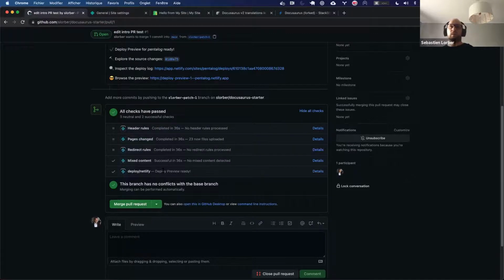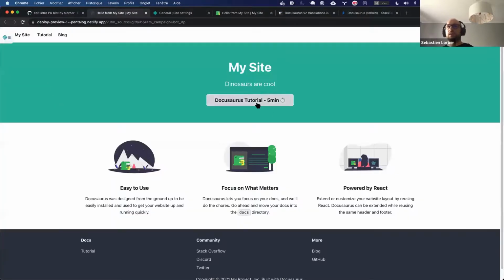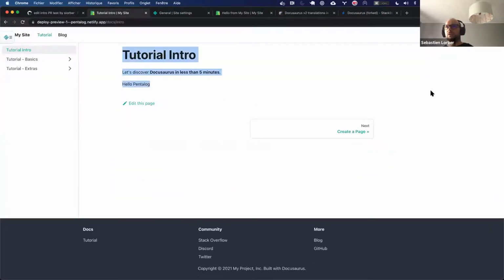You can see that here, for example, the deploy preview has been marked as ready in the pull request. You have a Netlify bot that is giving you the preview link, and then you can open the preview link here. And if you look at the introduction documentation, you see that the site is live with a URL that will stay online forever unless you choose to delete it, and people will be able to copy paste it to their peers so that they can review the updates that you made to your documentation. So this is a great workflow.